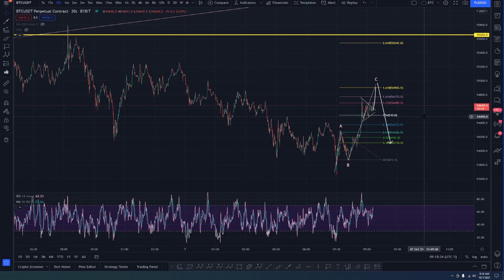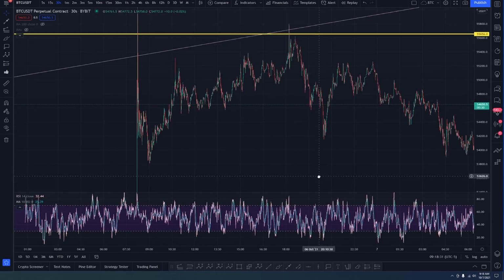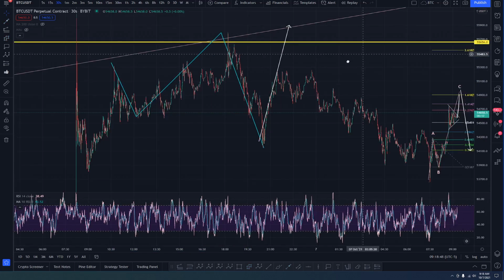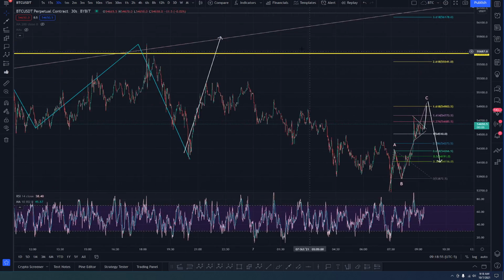We never know which way the market's going to go. We give it a go. I was looking at the idea that this was actually part of a larger structure here that we were going to get. So I personally was looking at this as a flat right there, and that we were going to get an upward move here. And I thought we got a 5 and a 3. I thought we were going to get another upward move, and I thought it was a pretty good idea, but it didn't play out.